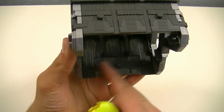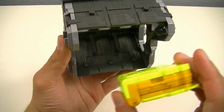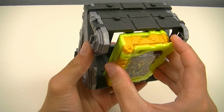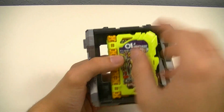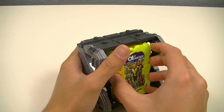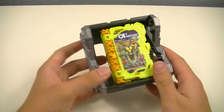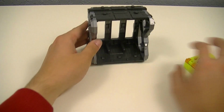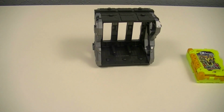You also see that on the bottom there is this little indentation that's about the same size as the width of the book. So we can take it, put it here, and then you can use this to display a single Wonder Ride book at a time. But of course, this can be used for up to 3.